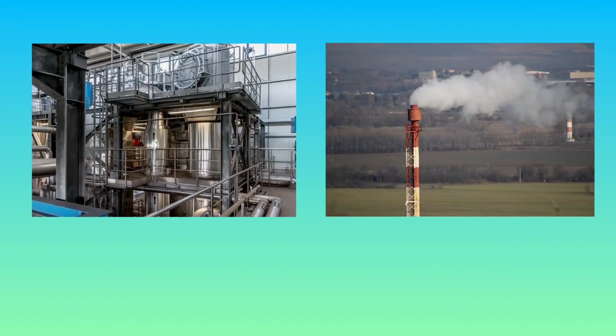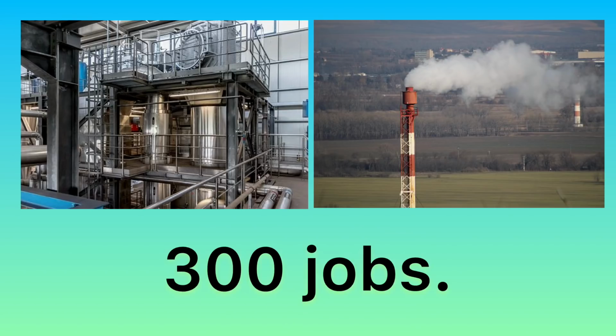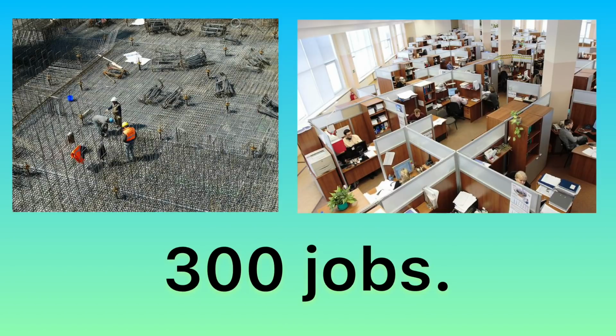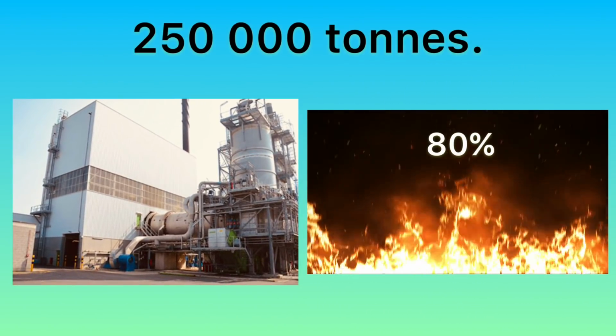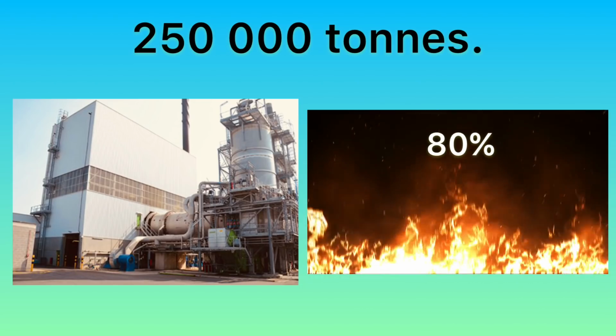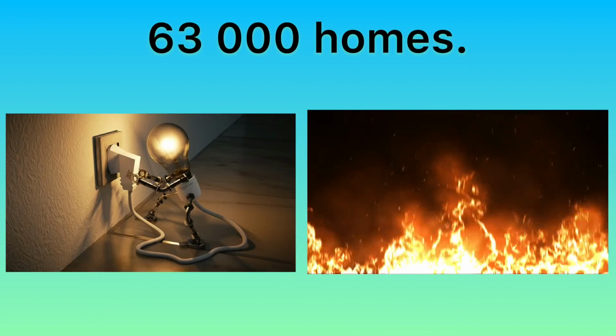A new incinerator would be monitored by the Environment Agency, creating 300 new jobs through construction and operation. The new facility would handle up to 250,000 tonnes a year, and by burning up to 80% of the waste that currently goes to landfill, electricity would be generated for around 63,000 homes.